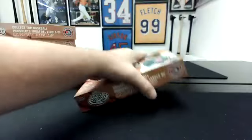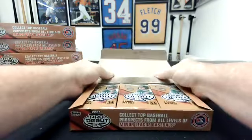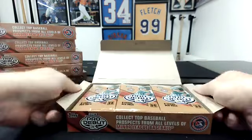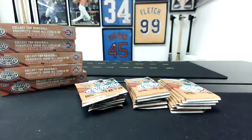One of my favorite products from a value standpoint. Get some really good stuff at a really reasonable price point, which in today's world is a win.